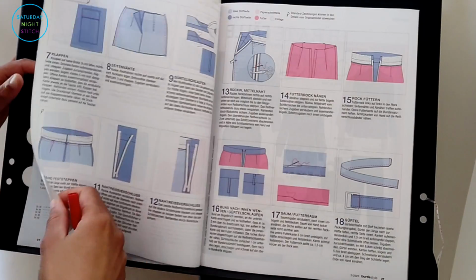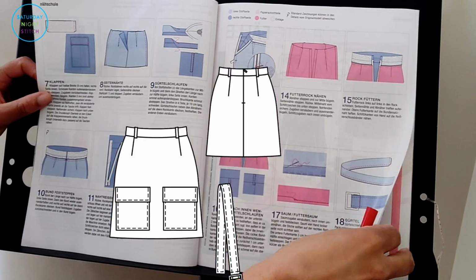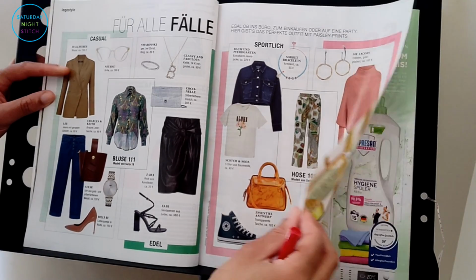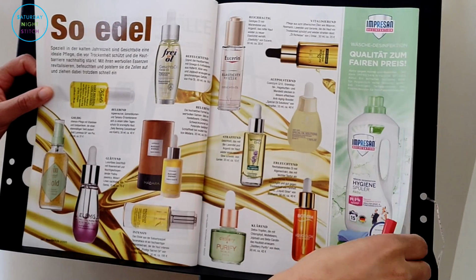And this is the featured sewing lesson, which is the skirt. And this takes you through step by step. And this is always a great pattern to go for if you're new to sewing with Burda. And then we've got some ads.